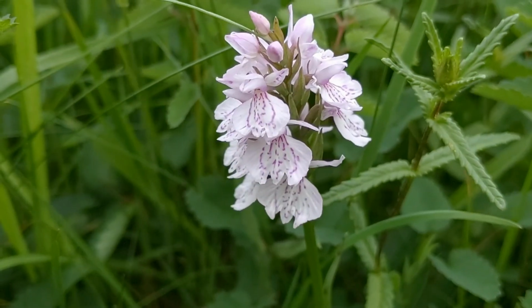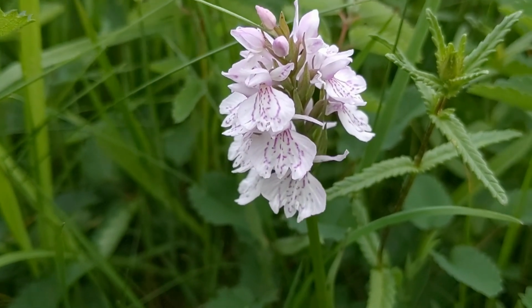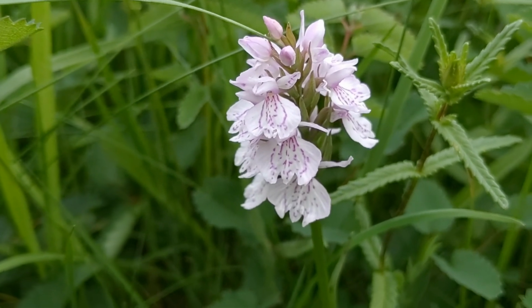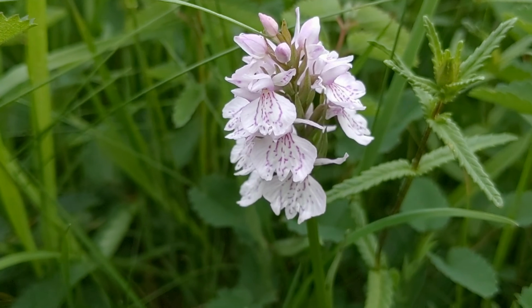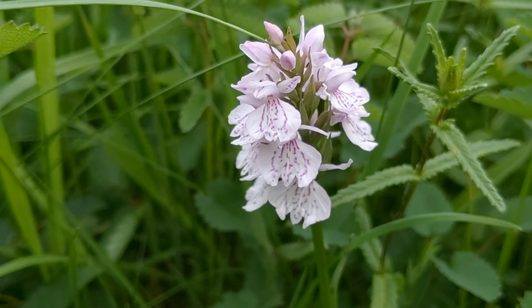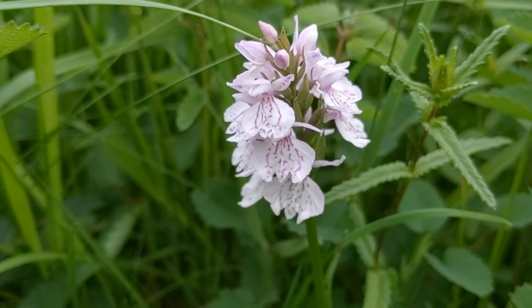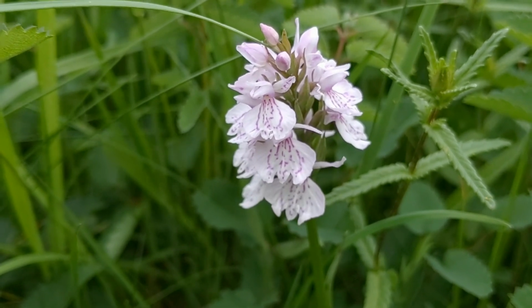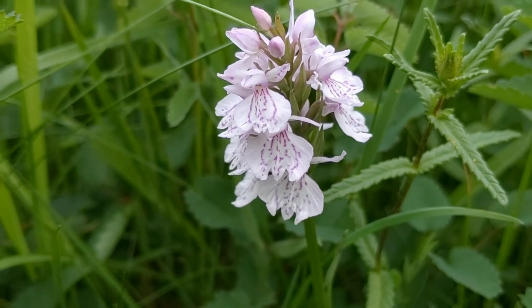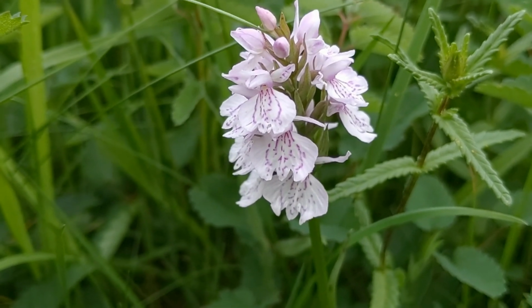So there is a heath spotted orchid near my feet, so I'm going to get down and show you a close-up. Okay, well, here's a classically coloured heath spotted orchid. A lot of them are this sort of soft pinkish colour, but the distinctive features on a heath spotted orchid is they're a bit more blousy, they're wider, they're more round, they're less pointed, so you get this sort of almost petticoat shaped flowering.